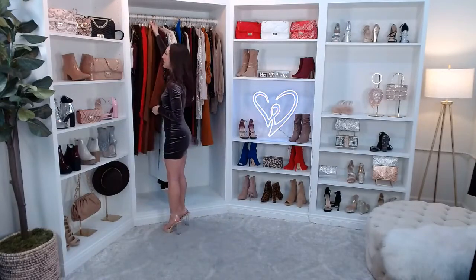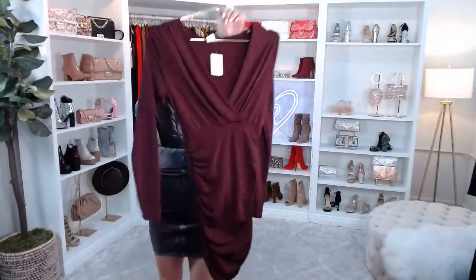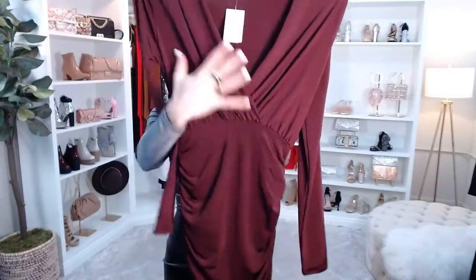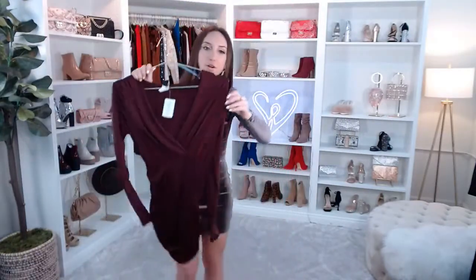So this next dress is really pretty. Comes in this really nice raisin color. I love when we make things that are this raisin color. It's just super fitting for the winter time. It's like a variation of a red brown, like a chestnut color. I like that. So this has a V neckline with a wrap front design, which is always flattering. Has some ruching down the sides. It's a mini length form fitting silhouette.